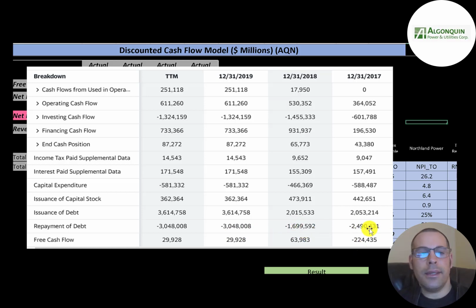It seems like the company is issuing a similar amount of debt as it's paying off, because it issued $2 billion in 2017 and paid off $2.5 billion. Then the next year it issued $400 million more than it paid off. In 2019 they did issue $600 million more than it paid off.